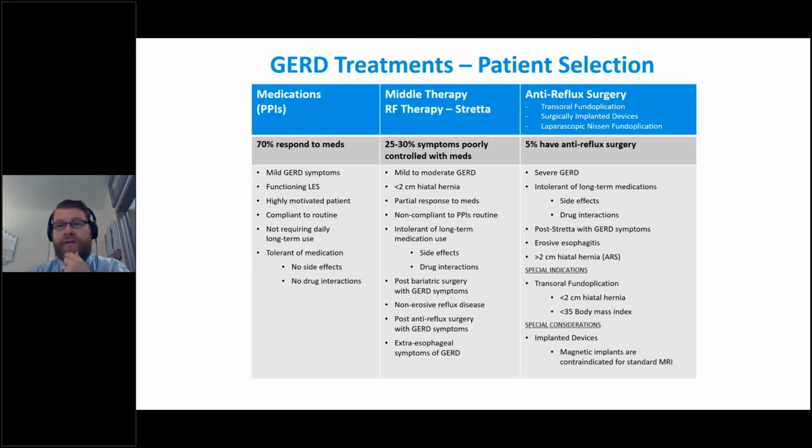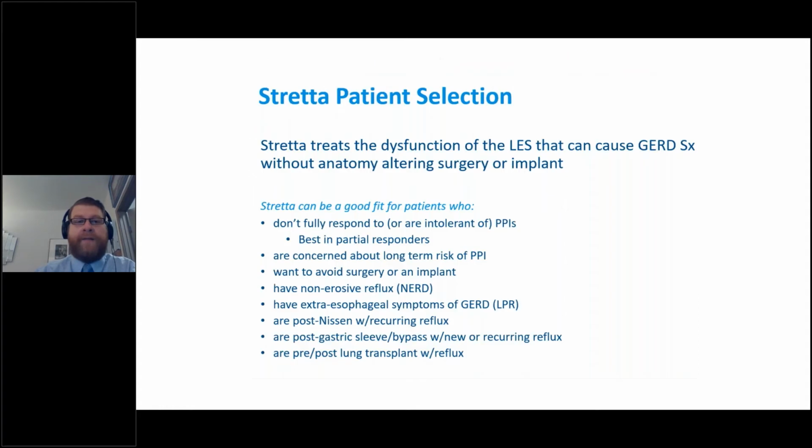There are some restrictions for many of those surgical candidates. For instance, transoral incisionless fundoplication requires a body mass index of less than 35, and it does further restrict with the hiatal hernia, unlike in open fundoplication. Of course, with a product like the LINX as well, you have to make sure that the patient is unlikely to need an MRI in the near future. So I hope that contextualizes where we see Stretta and how it fits in to the other approaches to GERD that are currently on the market.